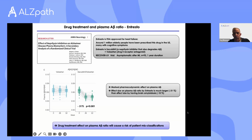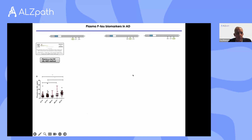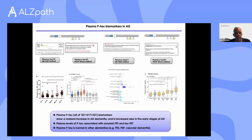So we need more biomarkers, and the success story really has been phospho-tau. Henrik showed this briefly. Also, you have different assays. This came around 2020 or something like that. So phospho-tau 181 by MSD, and our Simoa method. Here is an MSD 217 method developed by Lilly. Here you see 231 from Gothenburg, and they all perform rather similarly, at least.